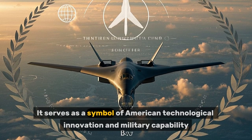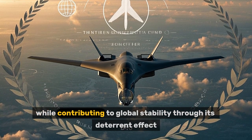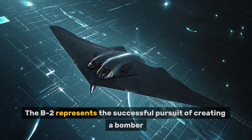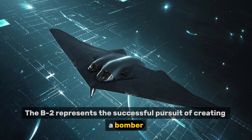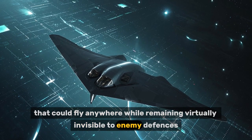It serves as a symbol of American technological innovation and military capability, while contributing to global stability through its deterrent effect. The B-2 represents the successful pursuit of creating a bomber that could fly anywhere, while remaining virtually invisible to enemy defenses.